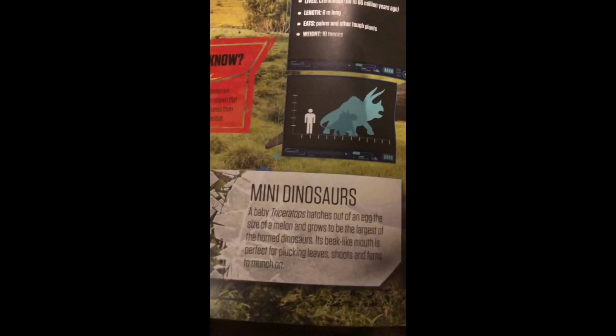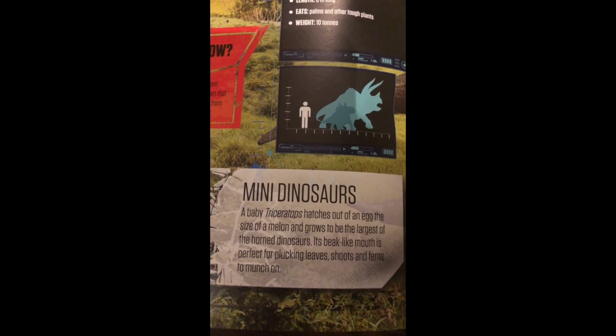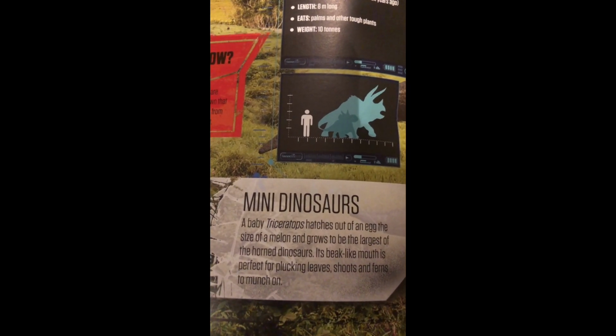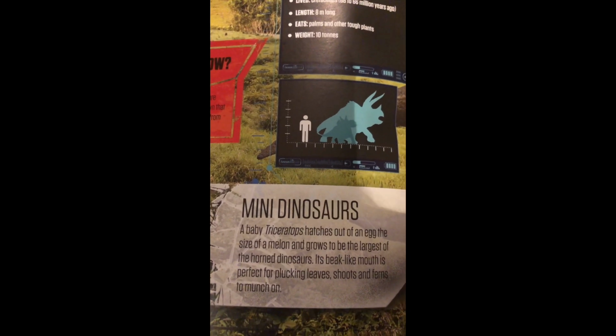Here's another one. Mini dinosaurs. A baby Triceratops hatches out of an egg the size of a melon and grows to be the largest of the 3-horned dinosaurs. Its beak-like mouth is perfect for plucking leaves, shoots, and ferns to munch on.